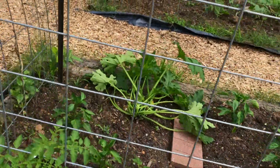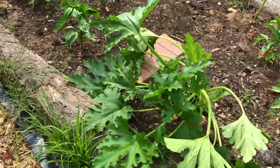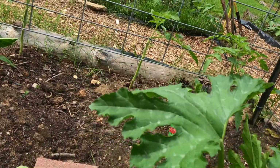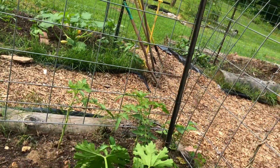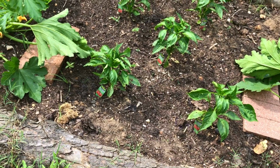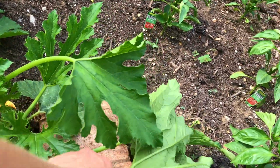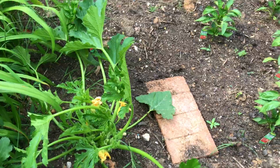Uh-oh, the wind blew my zucchini over. I put it back. Oops. Poor guy. All right, little fella, flip you right back over. Okay, and check it for bugs. More peppers. These are all bells, red bells. Yeah, it's that wind. Winds come and knocked them over. Poor zucchinis. Poor zucchini babies. Oh, I saw the bug. I have to come back and get it.